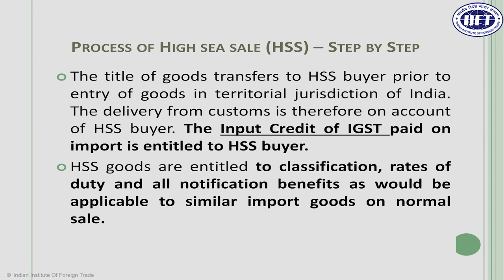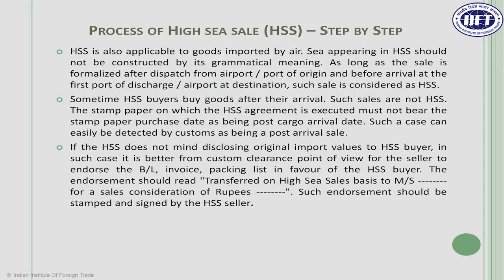And the final buyer will be entitled to claim input tax credit for the IGST which has been paid. He can claim it. It cuts his business cost significantly and makes his transaction an important transaction. Dear friends, the final buyer will also be entitled to the same and non-discriminatory rules, which are classification, rate of duty, notifications and benefits applicable to similar imports in case of a normal sale. So these are some of the details which I would like to share with you all vis-a-vis drafting of sale on high sea contract. And I request all of you, should you require any additional detail, please be in touch.